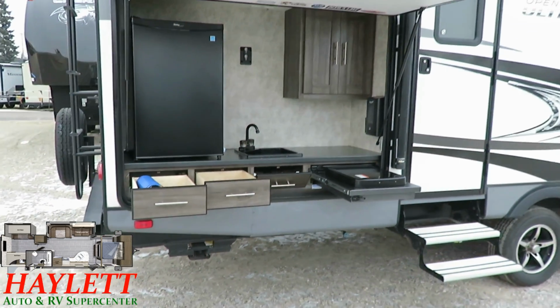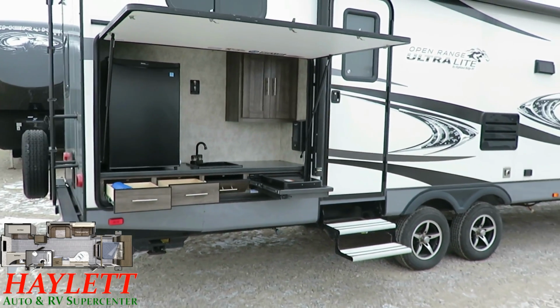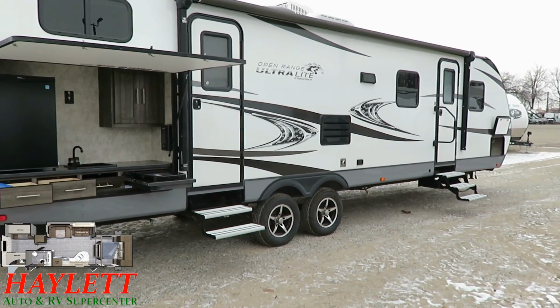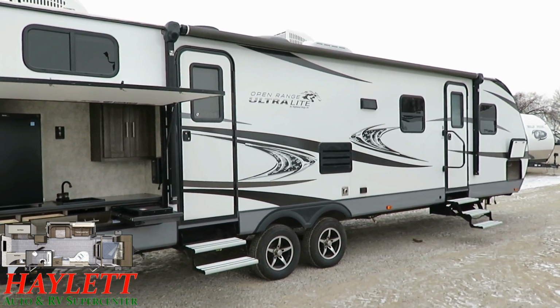So God forbid you get a really hot pan, you've got to set it down quick because it's burning your fingertips. It's not going to burn the top of that countertop. Whew! Finally got it out there. It's cold. My tongue's getting frozen and tied.